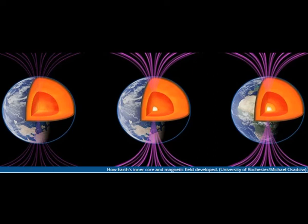Earth certainly would have lost much more water if Earth's magnetic field had not been regenerated, says Tarduno. The planet would be much drier and very different than the planet is today. This has been published in Nature Communications.